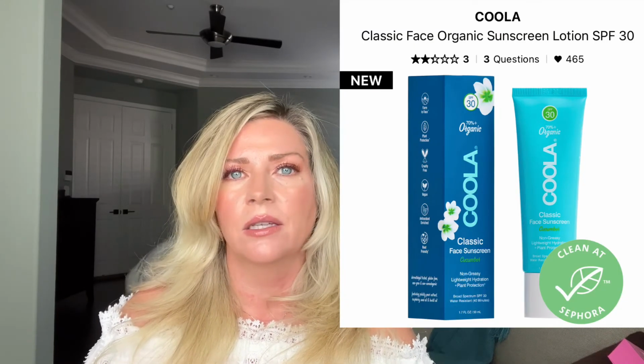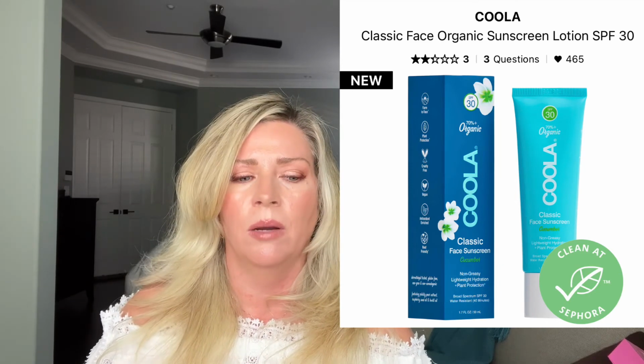Here's the thing, SPF isn't for everybody because not everybody's skin agrees with SPF. We try to use what we can. My skin does sometimes like those SPFs with chemicals in it. My favorite one of all time that I have found for my skin that works and does not cause me any issues is my Coola SPF 30. It's the Face Classic formulation. It's in the scent Cucumber. I love that SPF.